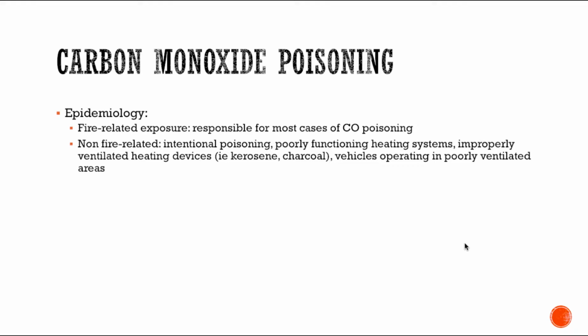So intentional poisoning is one, and that's probably the most common, but then poorly functioning heating systems, people who live in their cars and are not in a well-ventilated area, heating devices like kerosene or charcoal, all of this can cause some degree of carbon monoxide poisoning.